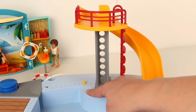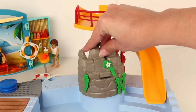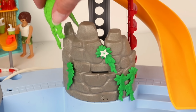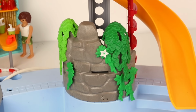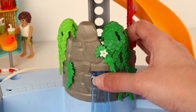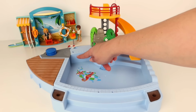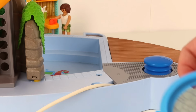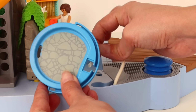Our slide needs a bit of decoration, don't you think? Let's finish with this water fountain. Now that we have our slide, let's move on to our shower. To start assembling our shower, let's start with the base. See this little tube? We have to put it like this.